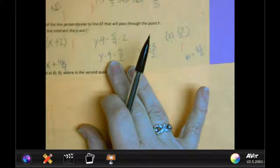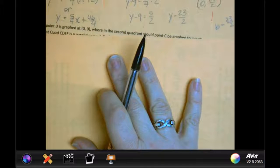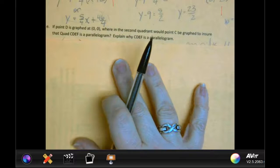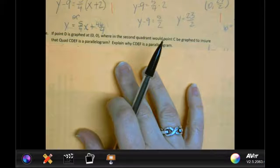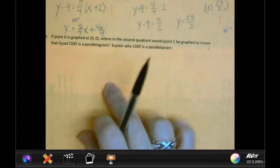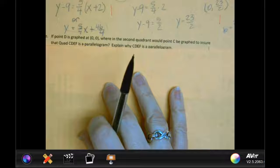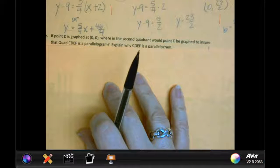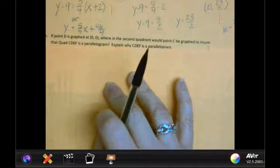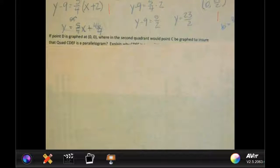All right. On E, if point D is graphed at (0, 0), where in the second quadrant would point C be graphed to ensure that quadrilateral CDEF is a parallelogram? Explain why CDEF is a parallelogram. A lot of you that got this far got credit for the ordered pair, but your explanation was just a hot mess. The point, which you can find by counting where it should be, is (-5, 4).